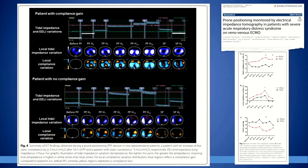EIT is something called electrical impedance tomography. If you look right here, it's essentially a bedside breath by breath gas impedance measurement. The brighter it is, the more gas is in the lung. The bluer it is, the less gas is in the lung. So you've got a breath by breath CT scan essentially, right? And so what you see is that if you prone patients, you drastically increase the size of the lung. That baby lung got much bigger.